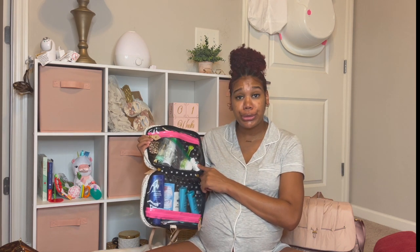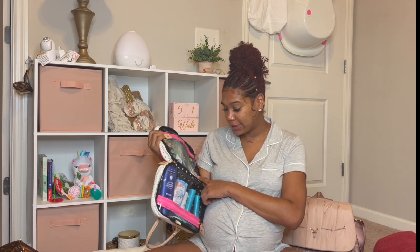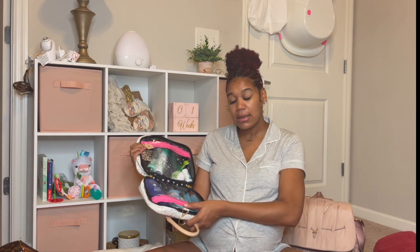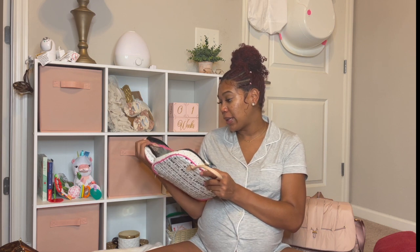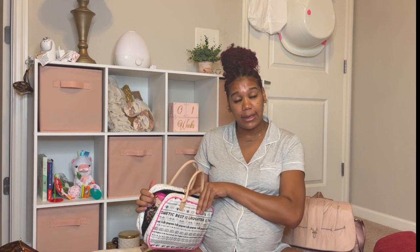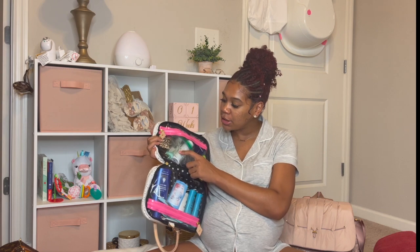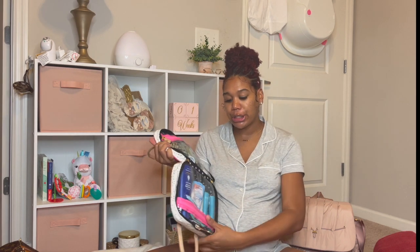I have stool softener because I heard that first poop is not where it's at. So I definitely wanted to have help, any kind of help, as much as I can when it came to my first poop. So I got some stool softener. I have some hair gel and a baby hair toothbrush.